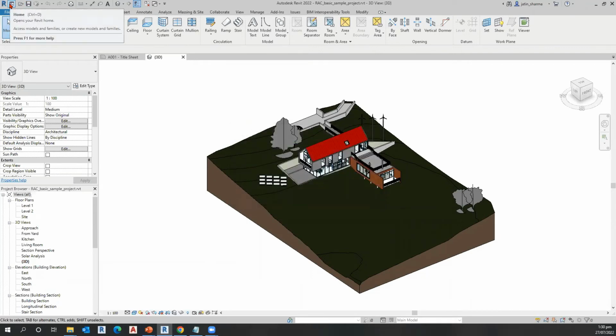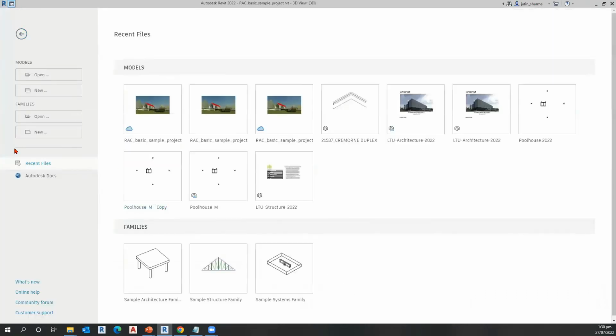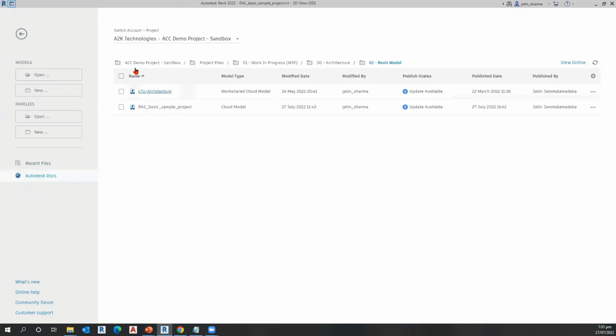Another way you can go about this workflow is that if I head over to Home, you can see there's an option that says Autodesk Docs. If I click on Autodesk Docs, you can see I've gone to the ACC demo project, to work in progress, architecture, and these are the two models which are available. To illustrate the difference, I created LTU architecture, which is a worksharing cloud model. That's the one that you need BIM Collaborate Pro for. And then there is the basic sample project, which is just a cloud model, and you only need Autodesk Docs for that.